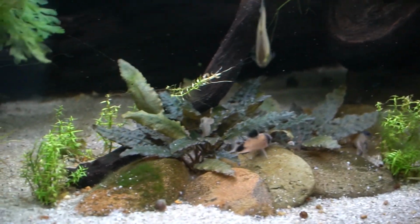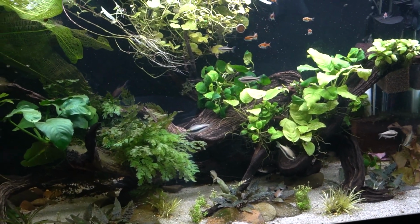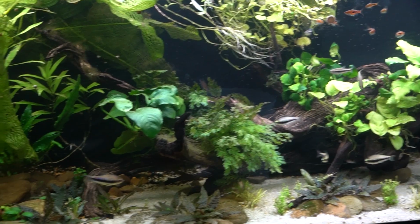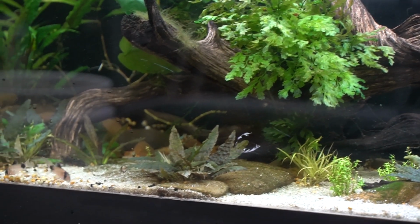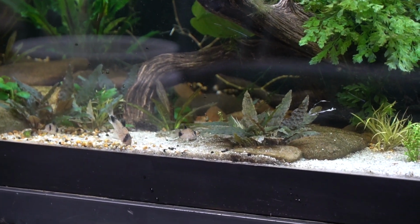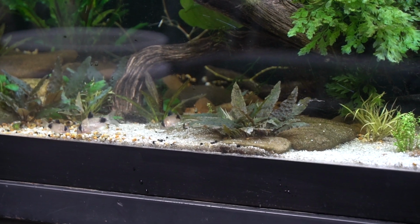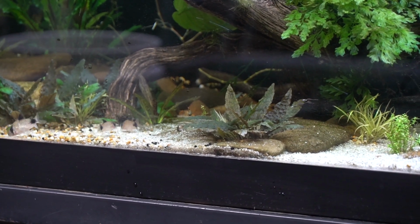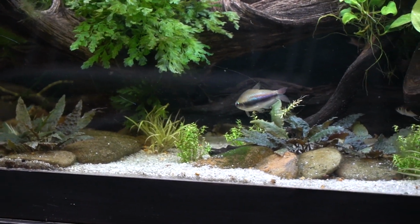One of the reasons I switched out to those lights is I wanted more of a white light appearance for filming and just for my own personal enjoyment, and I think it's worked out pretty well. There's not a ton of growth on the plants, but again, no real algae issues, and everything's looking pretty good. The fish are thriving, and overall, I'm very, very happy with how this aquarium has done. And I'm not done stocking this one either.